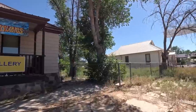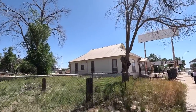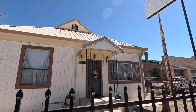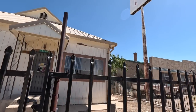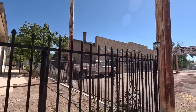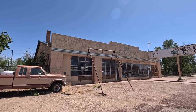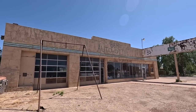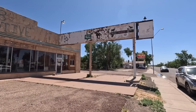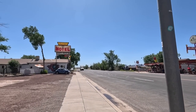Gallery, must be art studio. Think that's just a house, huh? People probably go up and knock on the door. What do you got? And here's the old car dealer, huh? Mechanic shop, something. B&B Automotive. And one more motel down this end.